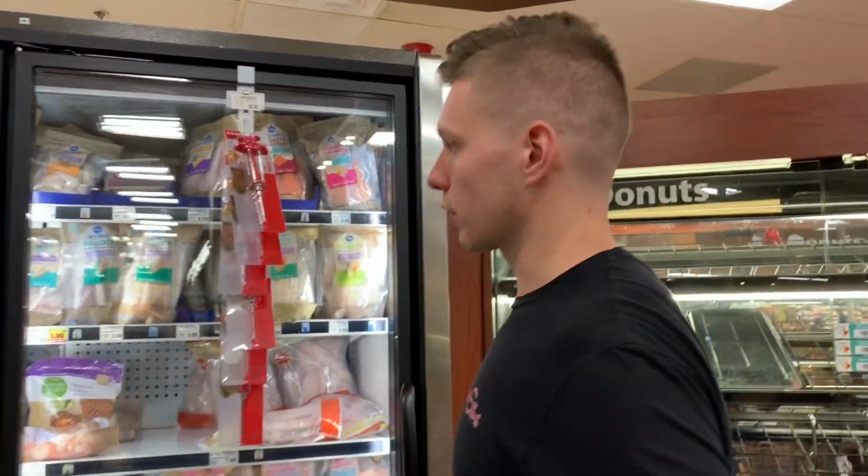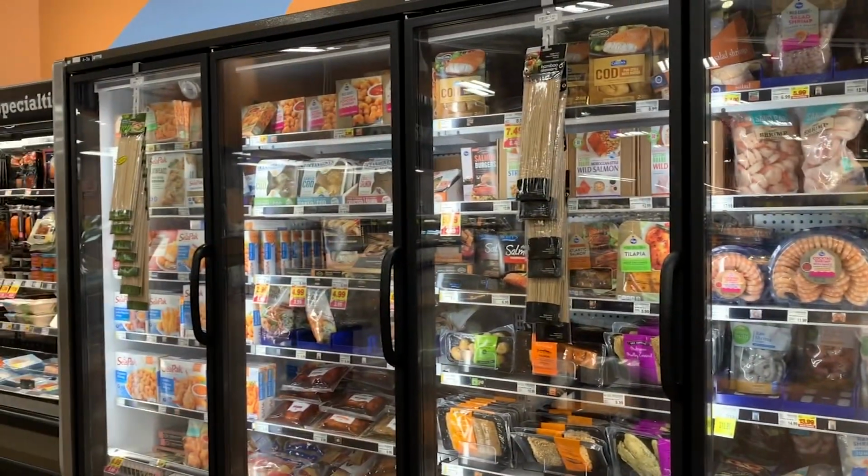So this is Kroger's fish section. Fish is really complicated as well. People often aren't really sure what fish to get.